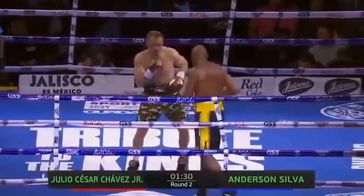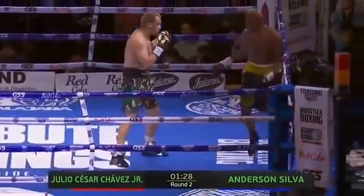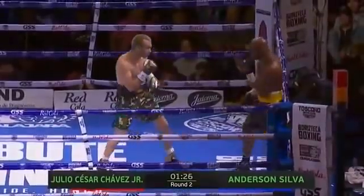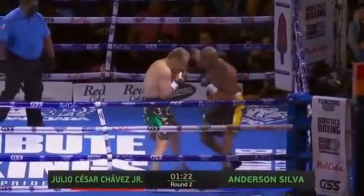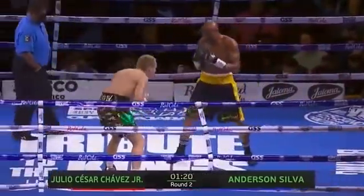Really is indicative of what we're seeing here. I mean, he looks good. Look at that, he's dancing his way. He's a little awkward, though. His footwork is awkward. Good. Lands a big hook, though.